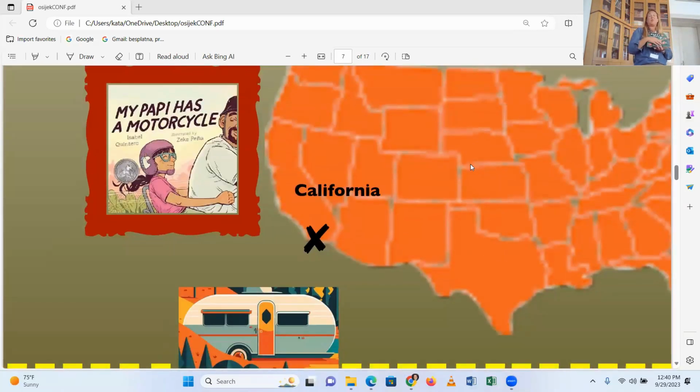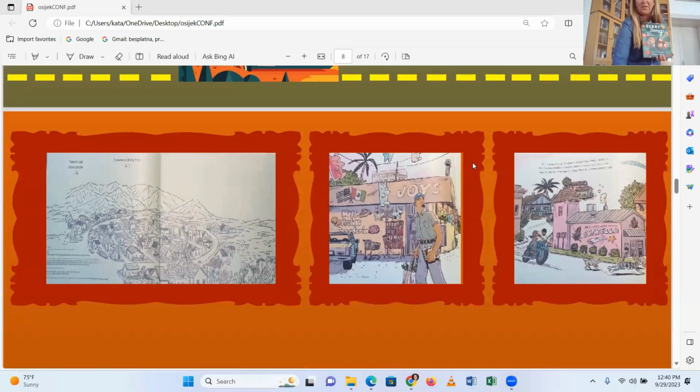California, this is My Puppy as a Motorcycle. This one is interesting because, because of her father's motorcycle, she is able to navigate around this space. She was able to zip through town. But she is very aware of, and this is part of why I like it so much, she is very aware of not just what she likes about this place, but also the history of the place.